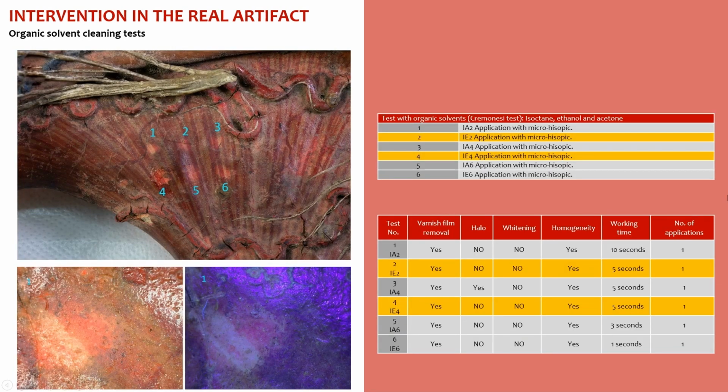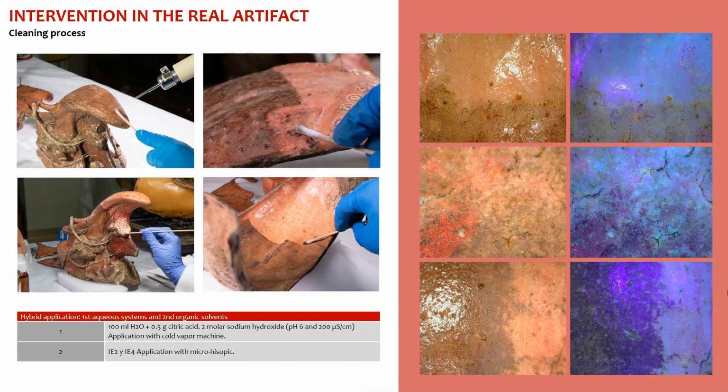As for the removal of the triterpene resin, it was considered appropriate to test the Cremonesi test based on the binary combination of neutral organic solvents with isooctane, acetone, and ethanol according to their degree of polarity. Of the 6 solutions tested, isooctane and ethanol concentrations gave better results. As a result, a hybrid cleaning system was ultimately employed.